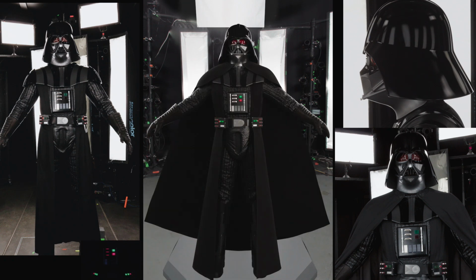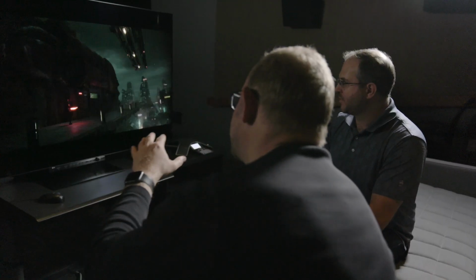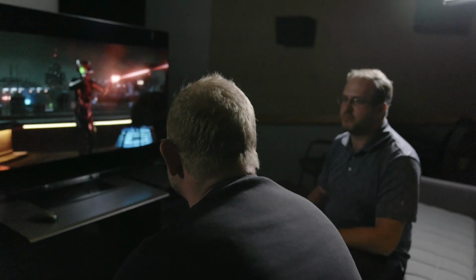For a character whose wardrobe is entirely black and in a dark environment, it's really important that we make sure that all those subtle shades of black are represented properly. And so that's where the LG OLED really gives us those crisp, clear blacks. If we can understand more about the content creation process and what content creators are looking for in a display, then that will help us to make better products for those content creators, but also for consumers as well.